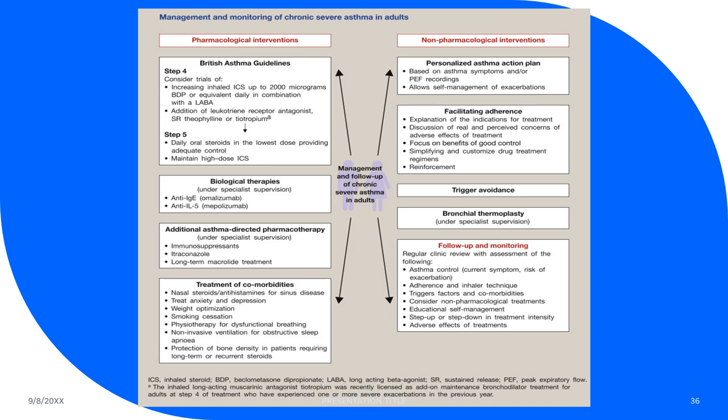And then look at bone density, because if they're taking steroids for long periods of time, especially females, they have a propensity for osteoporosis. And then you try again to focus on good control, trigger avoidance. We'll talk about bronchial thermoplasty. And then again, follow-up and monitoring. This is very, very important.